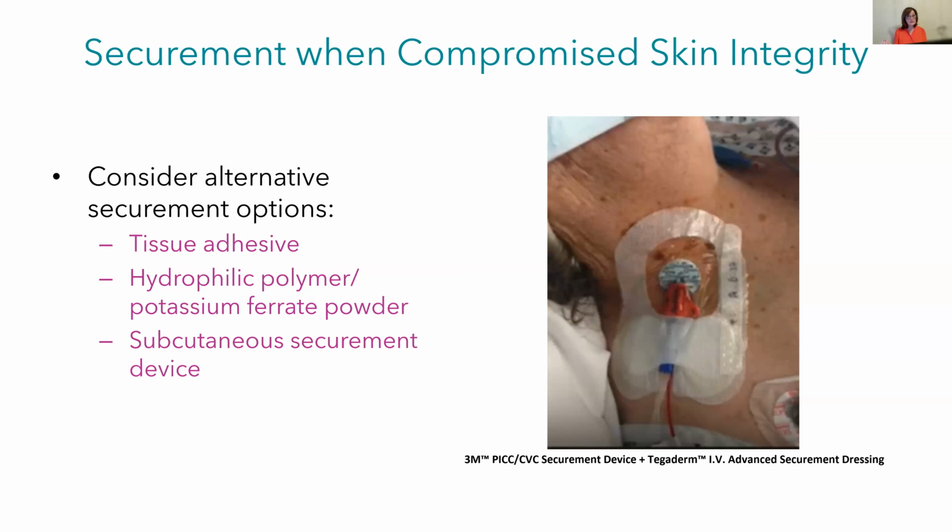Think about the tissue adhesive as an option, because that will stabilize the catheter at the insertion site. While it is an adhesive, it's a very small amount, and as long as we're using it properly, it is an option. You could also use something like hydrophilic polymer or potassium ferrite powder. Again, this is a good stopgap for 1 or 2 days as a way to help keep the catheter at the insertion site without moving, or you could use the subcutaneous securement device, as you can see here, as an option. Okay, so those are alternatives to adhesive.